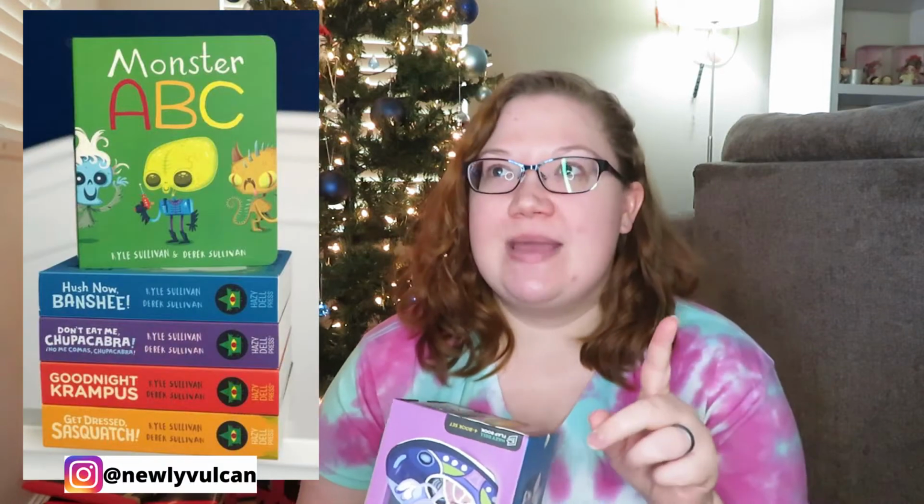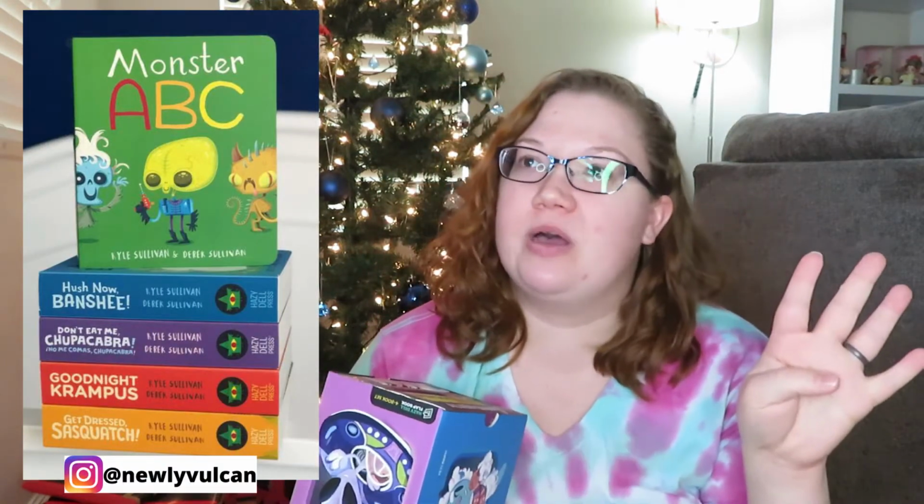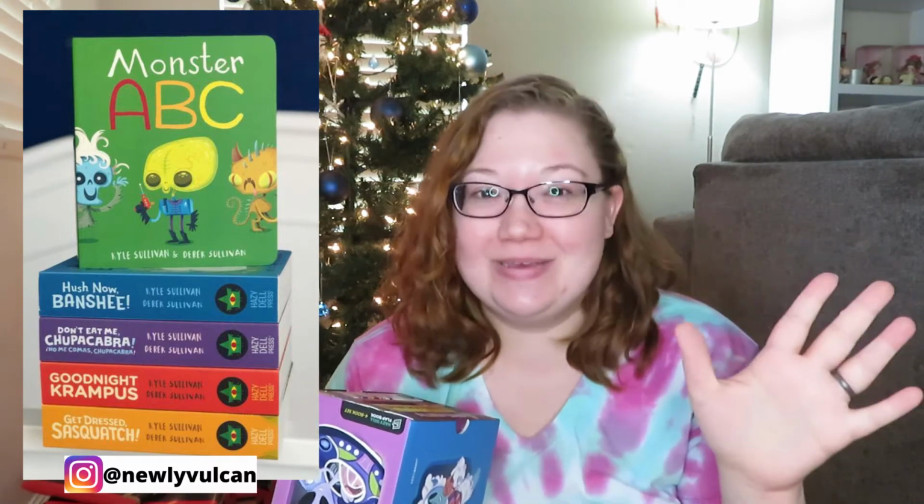These are newer because we did actually buy him some Hazy Dell Press books earlier this year that are the Monster ABCs, Hush Now Banshee, Get Dressed Yeti, Don't Eat Me Chupacabra, and Good Night Krampus, which again is another perfect one for Christmas. But we love those books so much. We read them all the time. So when we saw that they had newer ones, we had to get them.